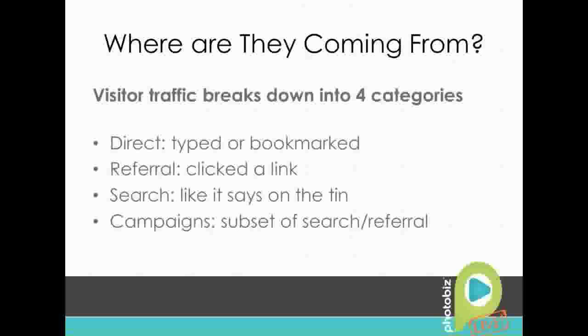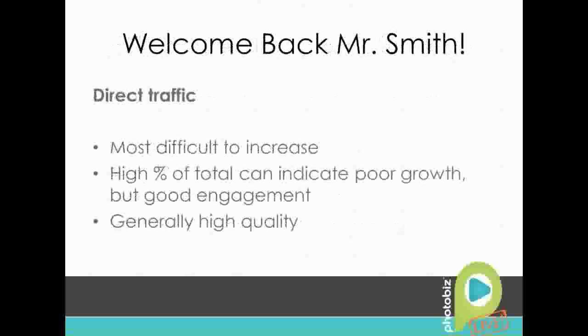Okay, and again, campaigns, they're a subset of the search and referral categories. It's something that you have told analytics that you are running as an active campaign. This simply breaks it down so that if you ran an email campaign, you don't want them showing up in your referrals, you want them segregated out to your campaign. Same thing for search.